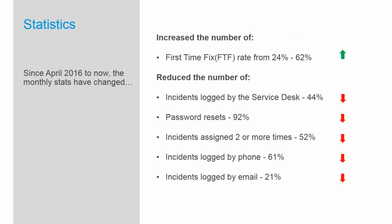So what's that done statistically with all these initiatives? Over the last year, we've seen the first-time fix rate rise from 24 to 62%, but then massive reductions seen in other places. The number of incidents logged by the service desk is down 44%. Password resets down by 92%. Incidents logged 2 or more times down by 52%. Incidents logged by phone down by 61%. And incidents logged by email down by 21%. You can see that we've achieved some amazing numbers by following these strategies and doing active trend analysis.